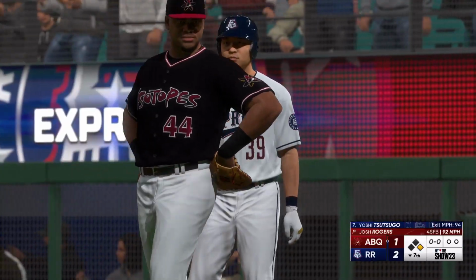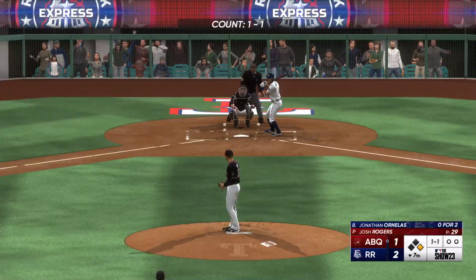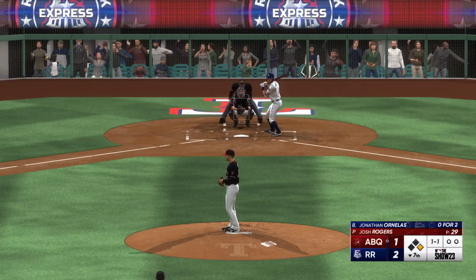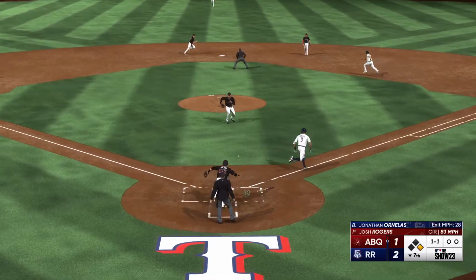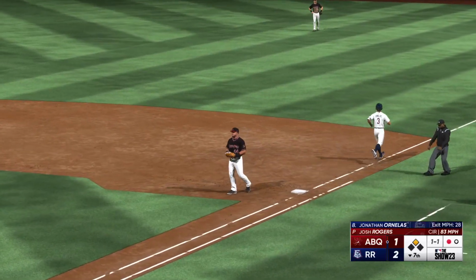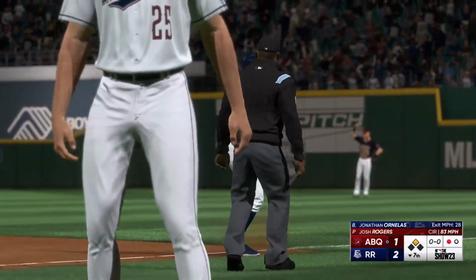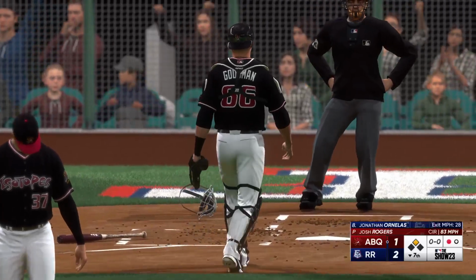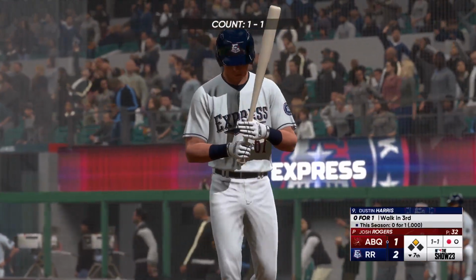The batter, number 3, shortstop. So digging in, Jonathan Ornelas. And he deals. Tapped out in front of the plate. On the run, throw to first. And one away in the bottom of the 7th. Now back, the center fielder. Here's the center fielder, Dustin Harris.